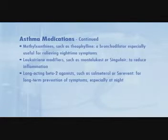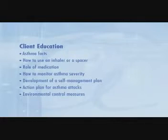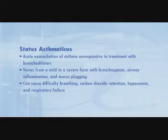What should you include in a teaching plan for your clients who have asthma? Teach them about the disease, how to use an inhaler or a spacer, the role of medication in their treatment, and how to monitor asthma severity. In addition, you'll work with them to develop an asthma self-management plan, an action plan for asthma attacks, and environmental control measures.